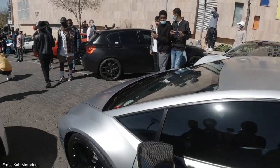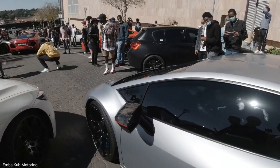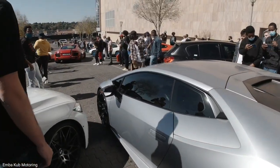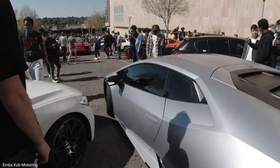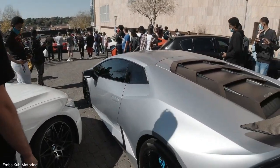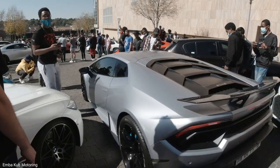That's the one. Uncle Malume's bike. You know? Oh, all the time. Amazing. Over there, he is touching me, yo. It sounds like both the V8 and V10 at the same time.